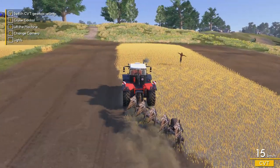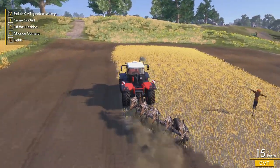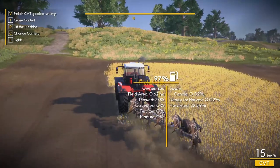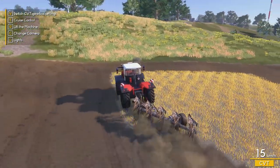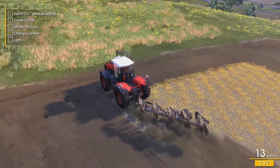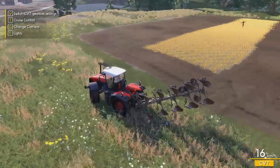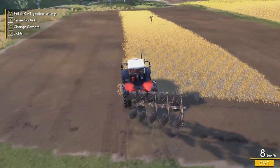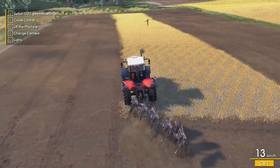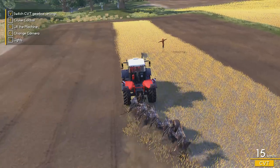Just like that, we're just about done with one field. Of course, the other field's going to take a little bit longer. How big is this? It's not even a hectare, is it? No, not even a hectare. I think that one over there might be 1.9 or so. But in just about another month's time, we should be able to harvest some fields.